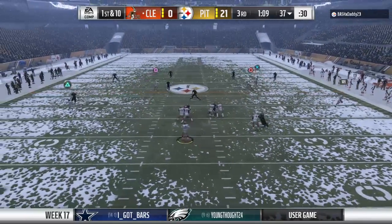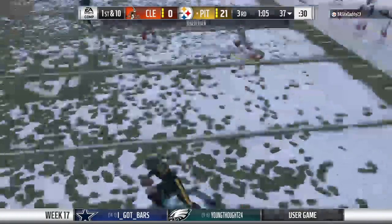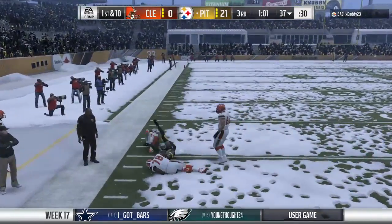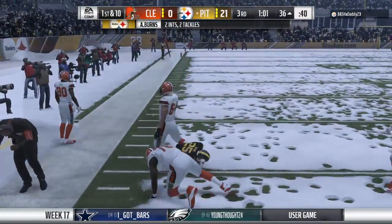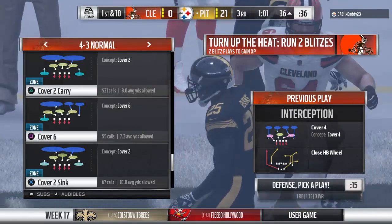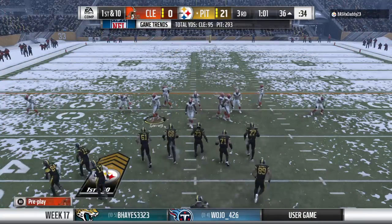Trying to shake off the interception from the last drive. He'll look to throw. Steps away to his left. And his pass is intercepted for the 4th time today. Picked up by the former first-rounder Artie Burns, and he's able to take this one back to the 36-yard line. So that's back-to-back drives where they've thrown an interception.